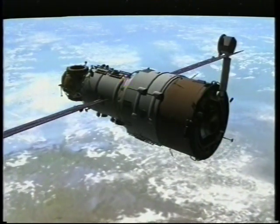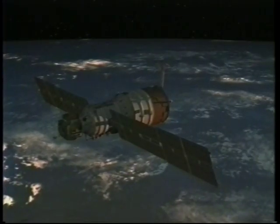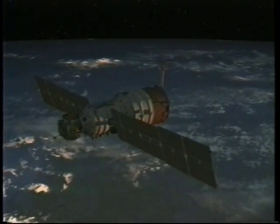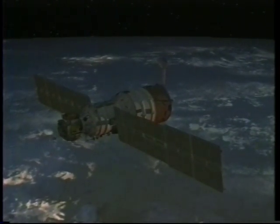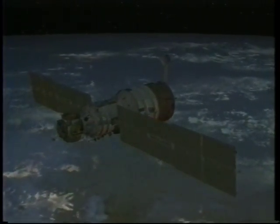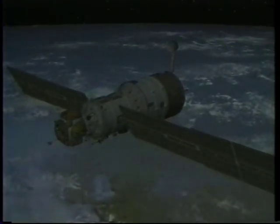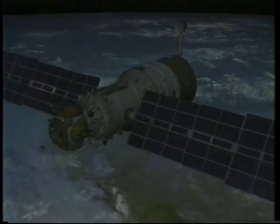That will set the stage for the following day's 2 firings of the module's main engines, raising Zvezda's orbit to approximately the altitude of the International Space Station. Over the course of the next several days, controllers will first test the ability of the module's motion control system to orient the solar arrays while flying in darkness, and then test the efficiency of the solar arrays themselves.